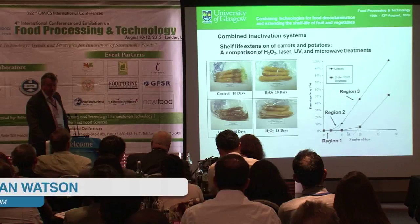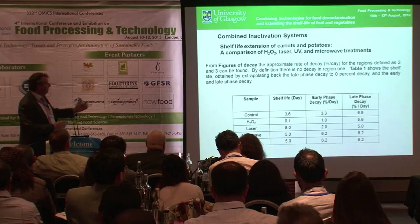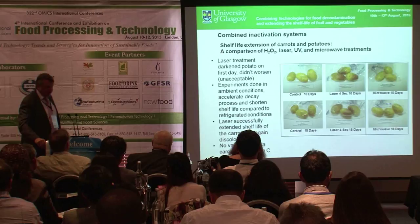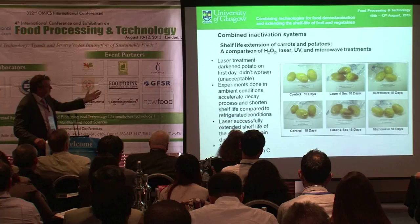So if we did that, we had sort of an early phase decay and a late phase decay, and we could contrast that with a different treatment. So the lower the number here, the better the percentage per day. So the laser was actually very effective at retarding any decay of the produce. But in some cases, it did turn some of the produce, not necessarily an unsightly color, but something that the consumer would probably be concerned about. So there's maybe some coloration problems which would be an issue. So here you can see, for example, the treatment on potatoes and a darkening of the skin, even with a fairly low treatment after, say, 4 seconds and 10 days.